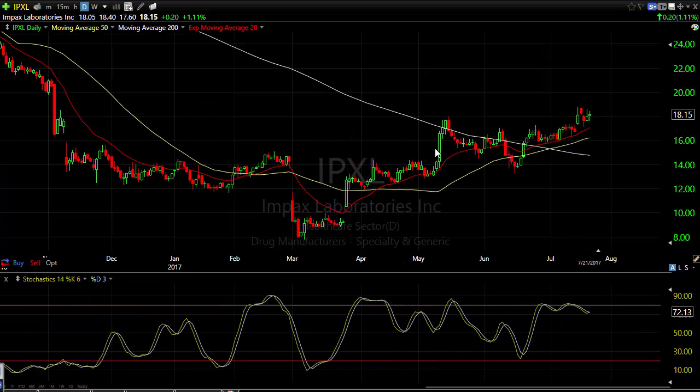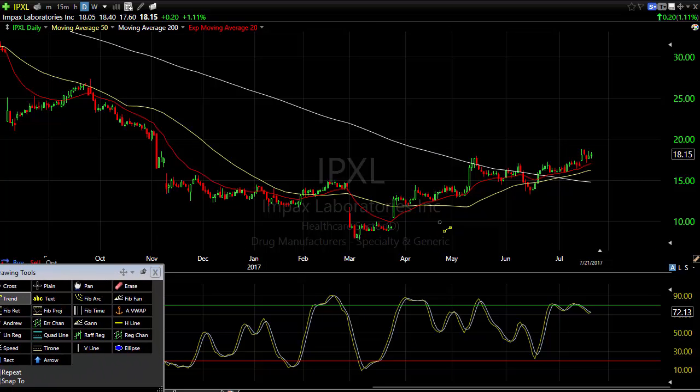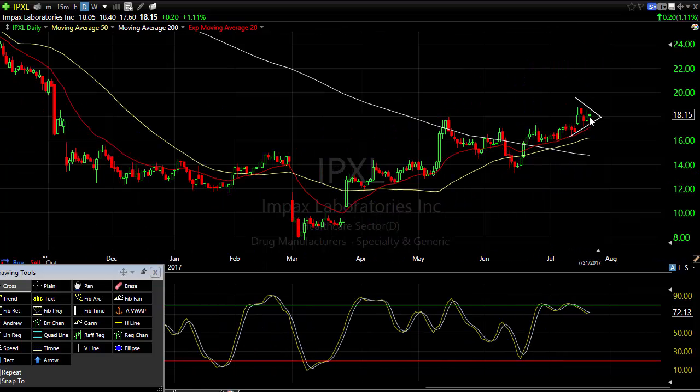So you have a nice little consolidation here. That's why I'm pointing this out. The inverted head and shoulders is one thing, and it may have already fired off, but this little pause here, I really, really like. Again, wait for confirmation. Wait for it to break out of this and move higher. All right, but this could be a nice one.